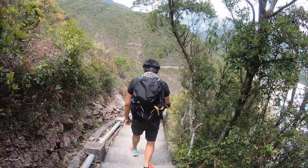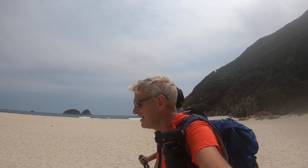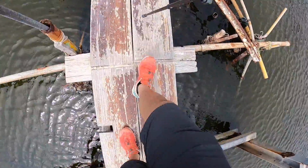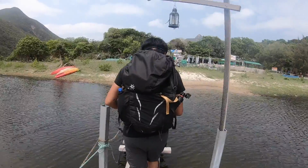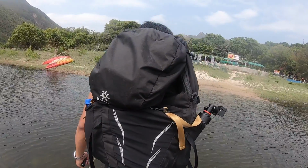The hike from Sai Wan over to Ham Tin, the next beach, is gentle and takes about 45 minutes. Walk to the end of the beach and cross the rickety bridge. Slowly. No, seriously.